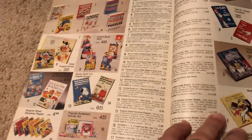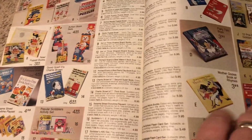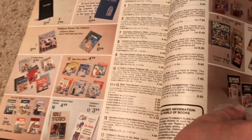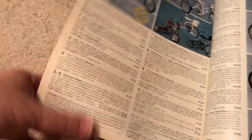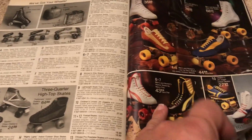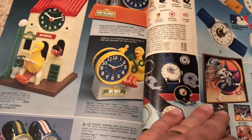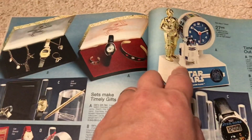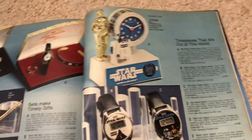Sleds. Here's all the children's books. Dr. Seuss. Fairy Tales. Mother Goose. Bicycles and tricycles. Roller skates. Watches and clocks. All this for kids. A Star Wars clock. Oh wow, how cool would that have been?